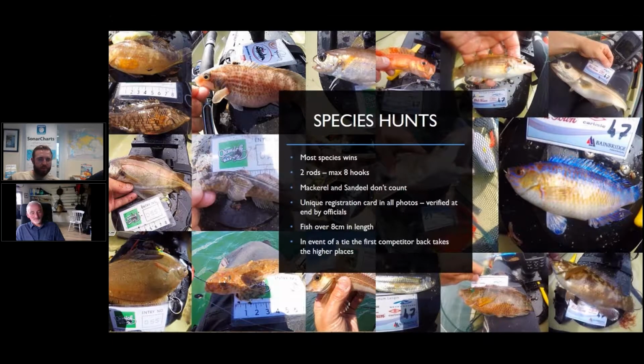So here, a nice picture of some of the species I've had in previous competitions. A nice collage together, so you'll see all the different variety of fish you're going for there. It's pretty simple. There's not that many rules. It's just most species wins. In the event of a tie, it's usually the first person who gets back to register their photos.